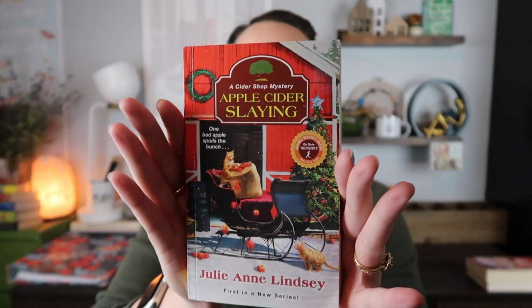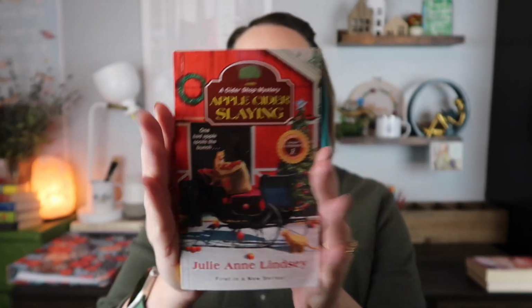We're moving over to a cider shop mystery series here. As you can see, this is by Julie Ann Lindsay, and you guys know how much I love and devour Julie Ann Lindsay's books. She actually has 2 cats, the main character does. Her name is Winnie, or Winifred. So this is the first book in the series, and it is in Blossom Valley, West Virginia. It is home to Smith Orchards.